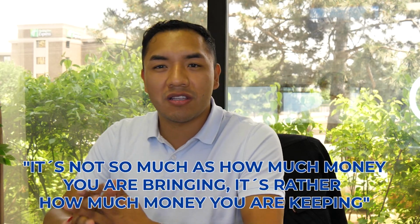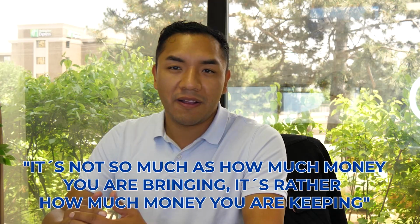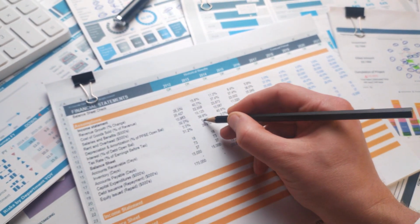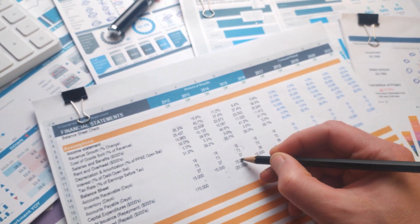One of the things that my mentor taught me is that it's not so much how much money you're bringing in, it's rather how much money you're keeping. Because you can make $1 million, but if you're having almost $1 million coming out, it doesn't make much of a difference. So you definitely want to figure out what are some of the tools that are out there that you can use. So there's many things that you can do at the moment.